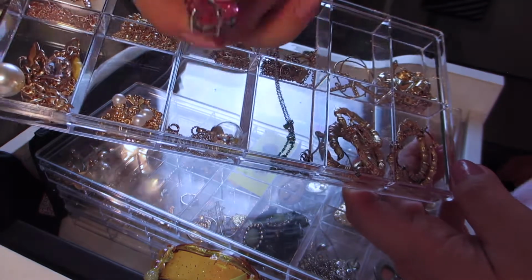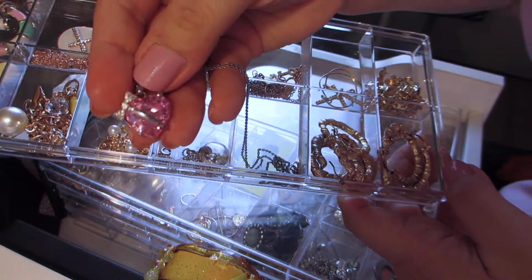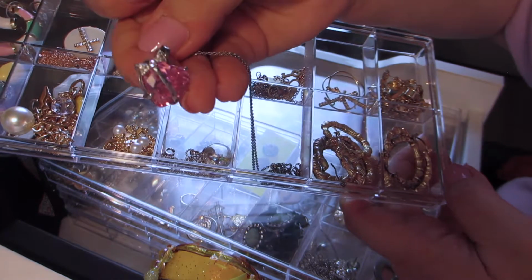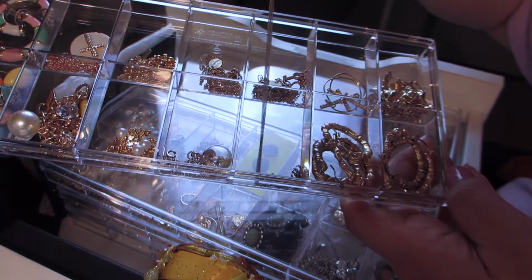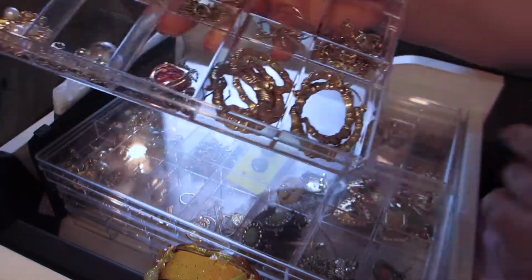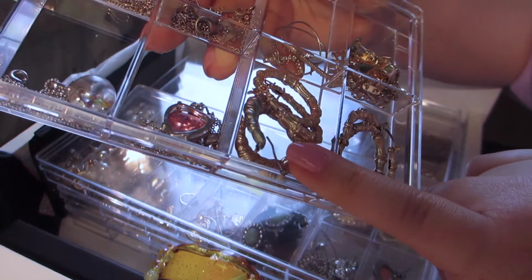This one right here is probably one of my favorite dainty ones. If you know me, then you know what this represents, and it's one of the ones that I hold dearest to my heart, so that one is my favorite. And then here are just more of my little smaller hoops.